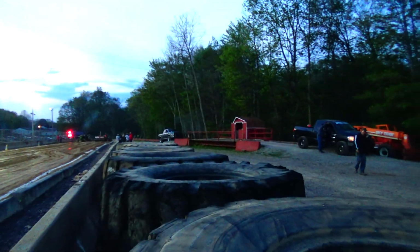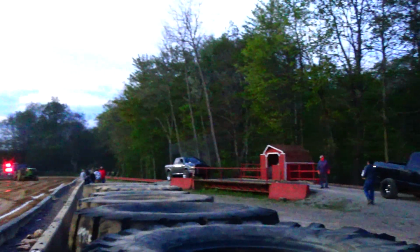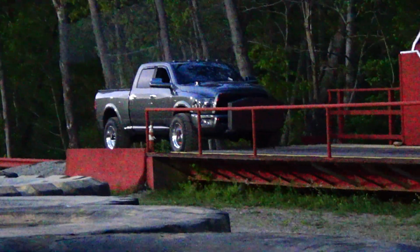Alright guys, we're going to get into the street diesel class, and then we're doing the hot rod diesels afterwards, and that kind of wraps up the classes for the first flight here. Every truck can run 3 times. They're going to run all the classes 3 times. This should be a pretty good show here. A lot of the top running street diesel trucks in the area are out, and a lot of the hot rod diesel guys showed up here tonight, so should be a good time, man.